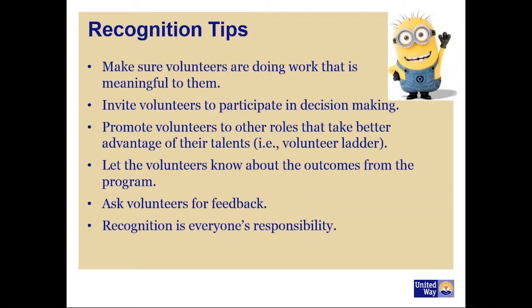Let's see, ask volunteers for feedback, and I really like the last one. Recognition is everyone's responsibility. So no matter where you are and what position you have at your agency, make sure everybody knows it's their responsibility to do the recognition, not just you. All right, next slide, please.